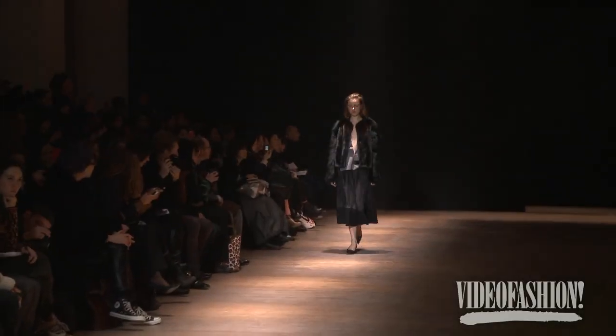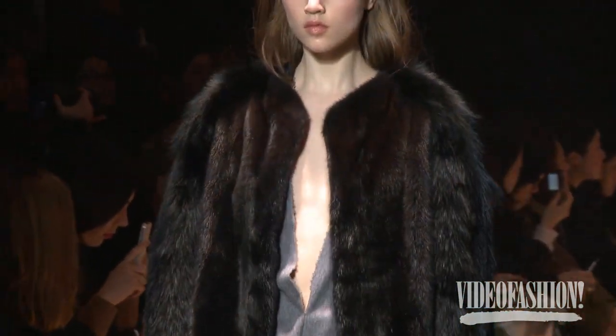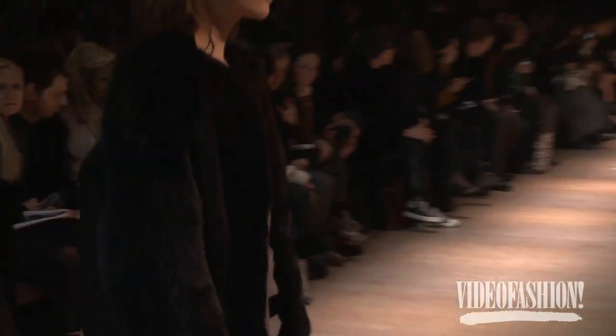Yeah, the fur, for me, I wanted to use in a different way. I don't want to just use it traditionally, but I did feel this season that I wanted to use it in a little bit more simple but modern way. So I went for the two-tone jacket, front and back.